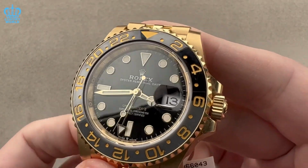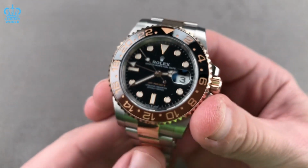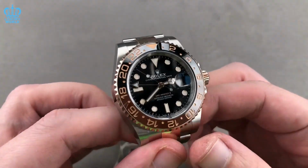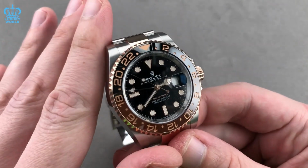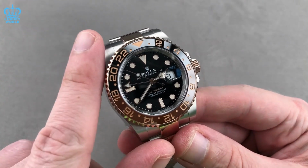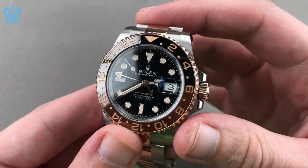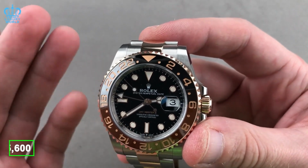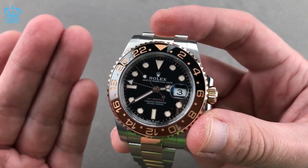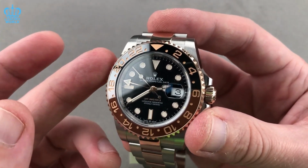Moving on, we have the GMT Root Bear, which emerged as one of the best-selling GMTs of 2023. If you happen to acquire this watch, you may see a profit, although it may not be substantial. As for the full gold GMT Root Bear, it is an exquisite timepiece. However, the current retail price has surged to a robust £35,600, representing a significant increase in today's market. Despite its appeal, it may not be worth purchasing at this price point.